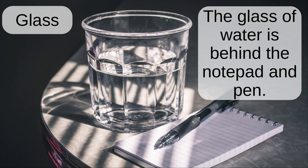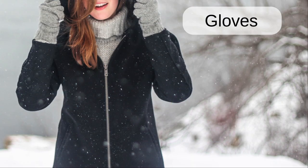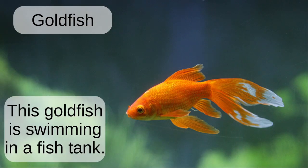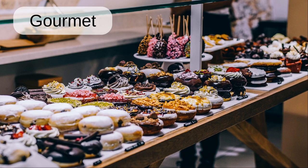Glass. The glass of water is behind the notepad and pen. Glasses. Glasses are used by some people to help them see better. Gloves. The lady wears gloves to cover her hands, keeping them warm. Goldfish. This goldfish is swimming in a fish tank. Golf ball. A golf ball sits near the edge of the hole.